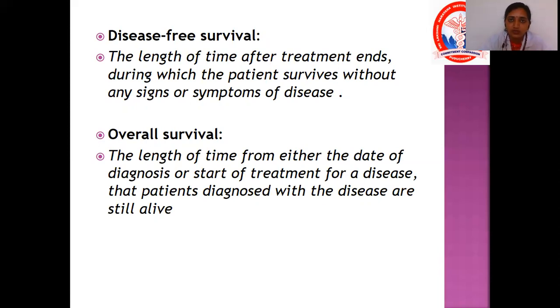So why do you need to know whether the tumor is responding or not? It is because you need to know about the disease-free survival and overall survival. What is disease-free survival? Disease-free survival is the length of time after treatment ends during which the patient survives without any signs or symptoms of disease. And overall survival is the length of time from either the date of diagnosis or start of the treatment that patients diagnosed with the disease are still alive.